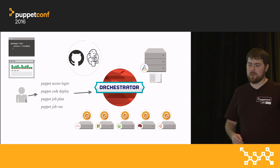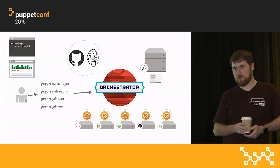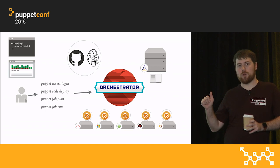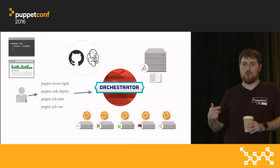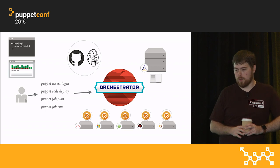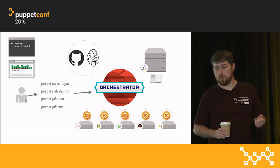And the other side of that, I use the API, but we have command line clients now. And yesterday, they shipped to your workstation. So on Windows, Mac, Linux, you can install command line clients for interacting with our RBAC service, get tokens to authenticate yourself to Puppet Enterprise, deploy Puppet code, and run orchestration jobs. In other words, run Puppet on your nodes. We also have a Puppet query tool that I don't have on the slide that allows you to interact with PuppetDB from your workstation.